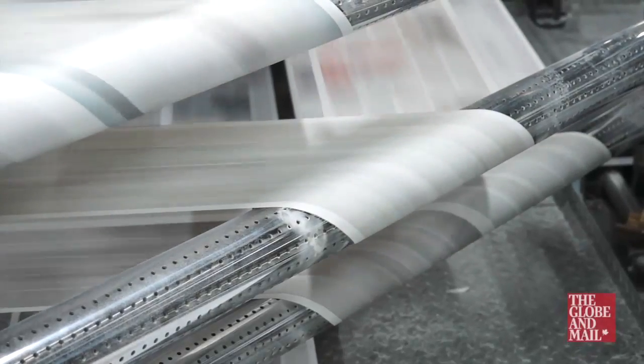I always tell all the folks that work for me, there's only two instant ways to get fired: run out of paper and run out of ink.